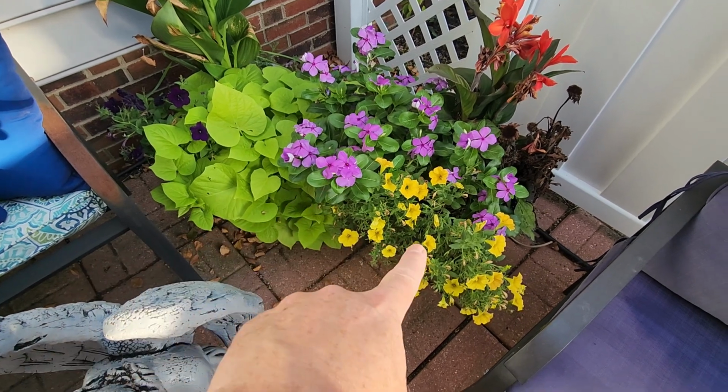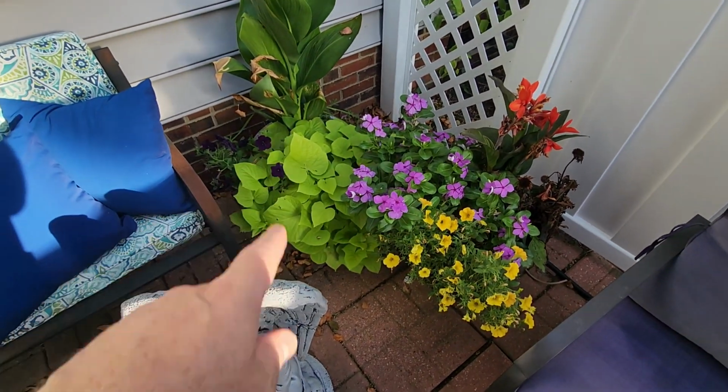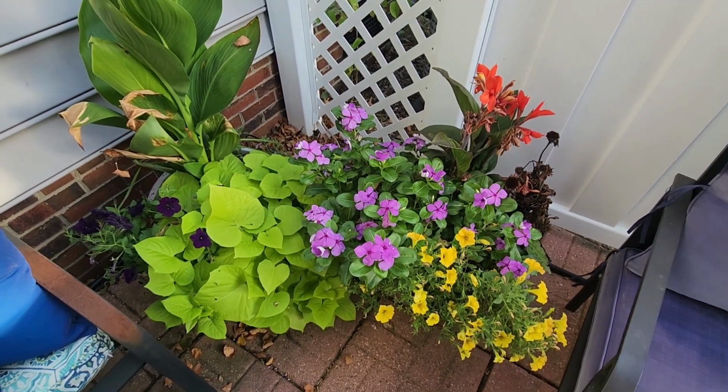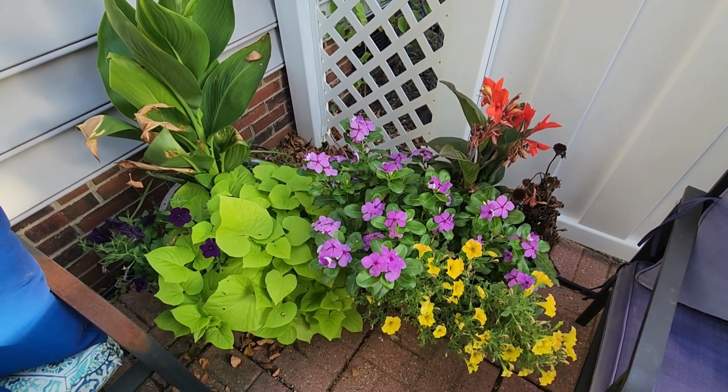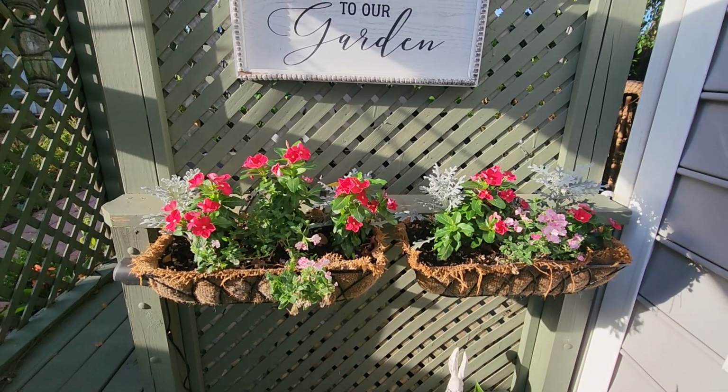The vinca does well. The petunias, the canna lilies, the petunias, everything is just thriving in the sun. These are really colorful and spectacular. And last but not least, these are containers 11 and 12.